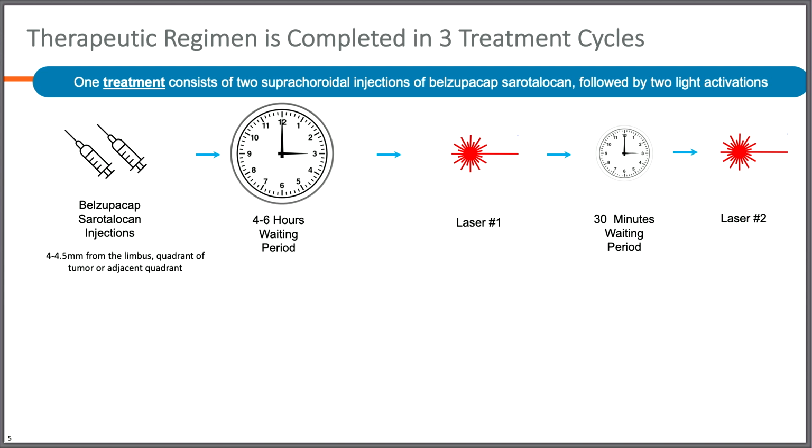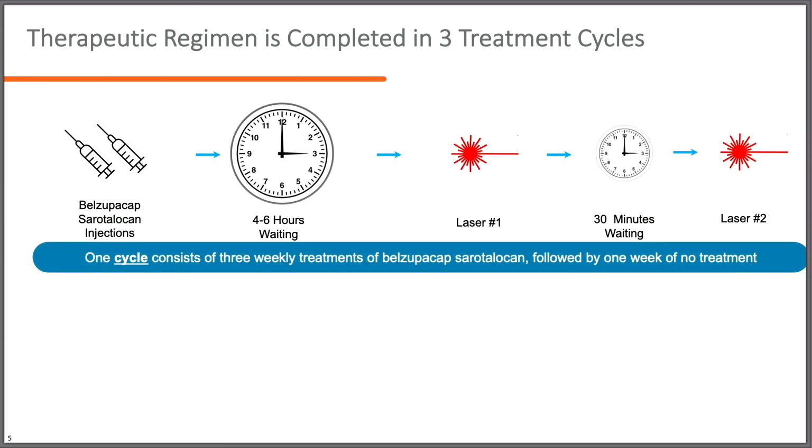So you get some medication, wait a little while for it to go around in the eye, use a laser, then wait 30 minutes, and then laser it again. And 1 cycle of treatment consists of 3 weekly treatments of this medication and laser.